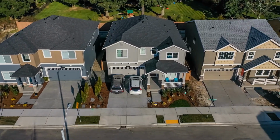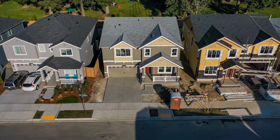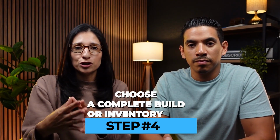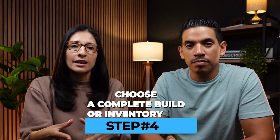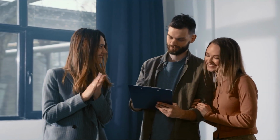Now, once you've visited all of the builders and communities that you were interested in, and you've picked the community that you would like to move forward with, the next step is going to be choosing your lot and your floor plan. Now, if you are purchasing a spec home, then you obviously don't have a choice in picking what lot or floor plan you would like. That floor plan and that lot is already going to be set. But if you are building from the ground up, this is where you are going to choose the lot. It just depends on what lots the builder has available, and you're going to choose what floor plan you want.